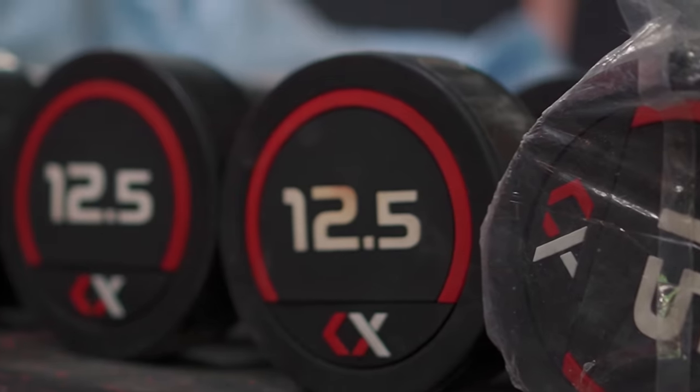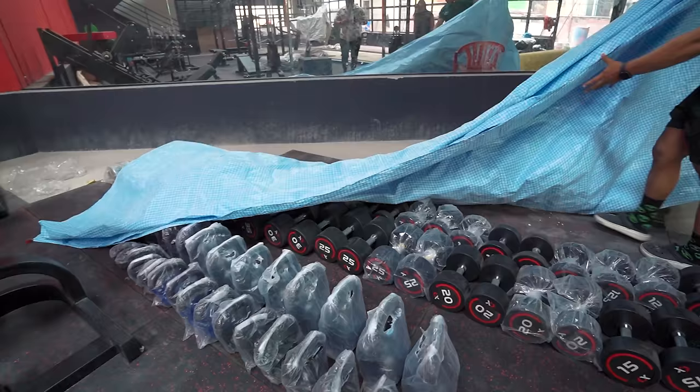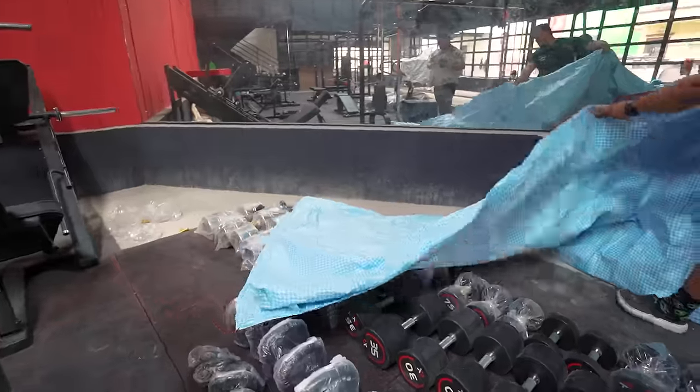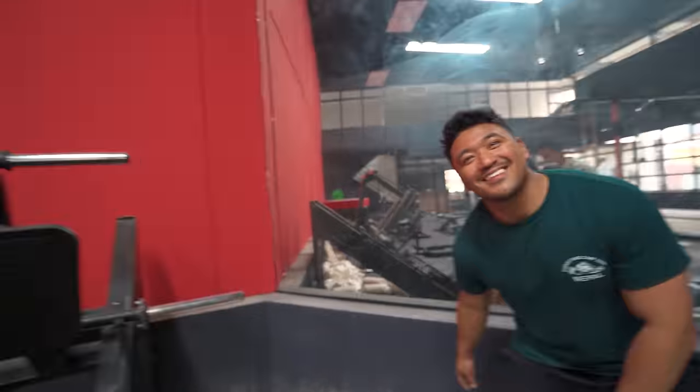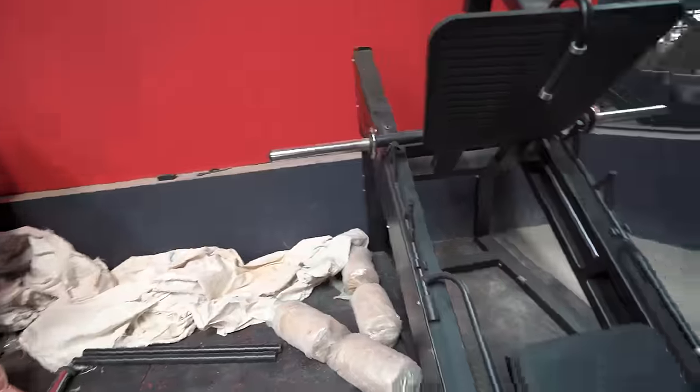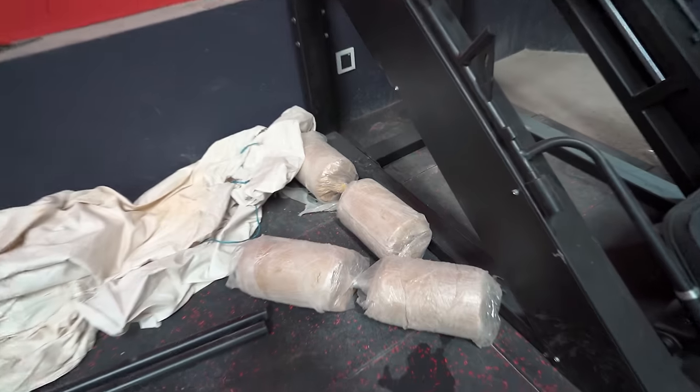Oh my god. So we're going to have lots of dumbbells here. Dumbbells, so many. A special dumbbell, you can guess how many kg? It's heavy.